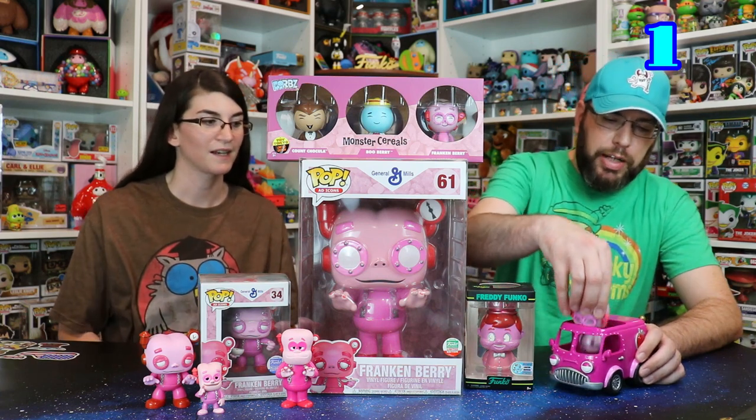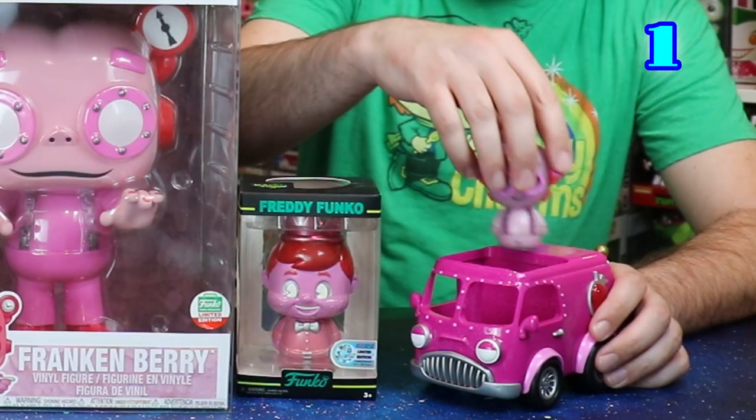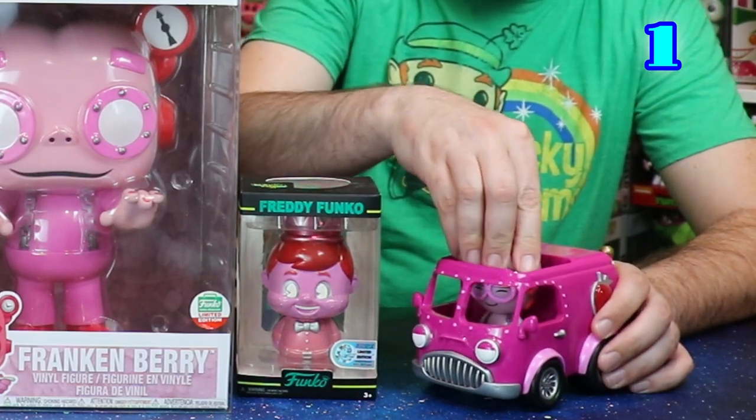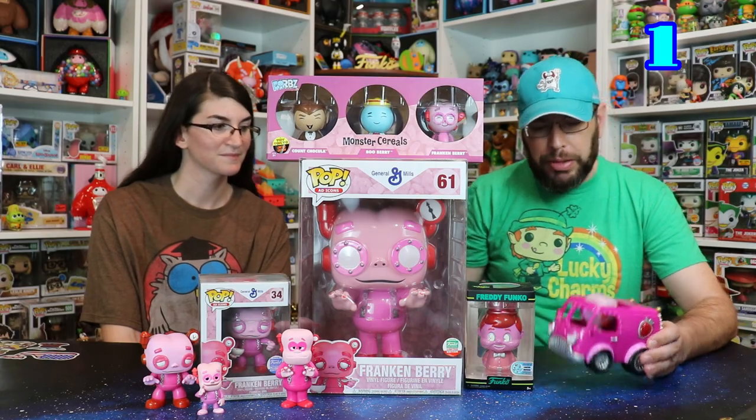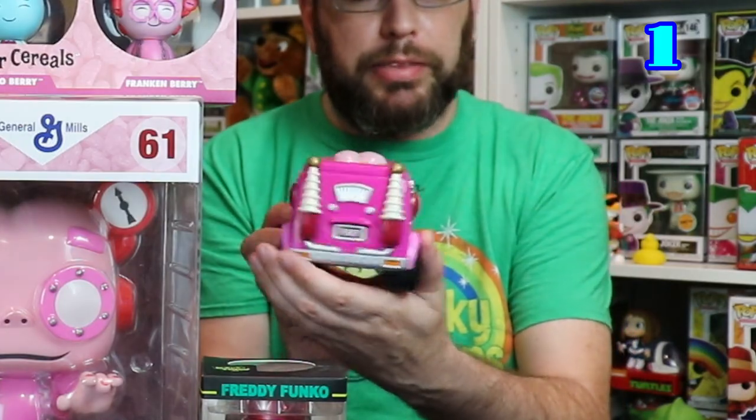Over here, we have another Dorbs, and this is Frankenberry and his ride. It glows in the dark. Yeah, glows in the dark. I'm pretty sure just Frankenberry glows in the dark. I think you're right. I think it's just him. But it's really cool looking, and there's such a sparkly paint job on the strawberry little truck. So cute. Which also looks like Frankenberry. Yeah. And has a Frankenberry license plate.